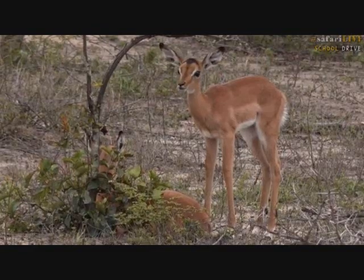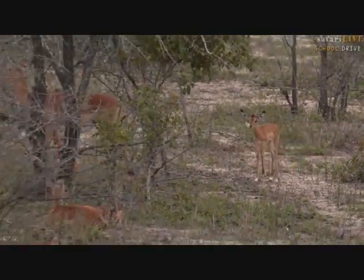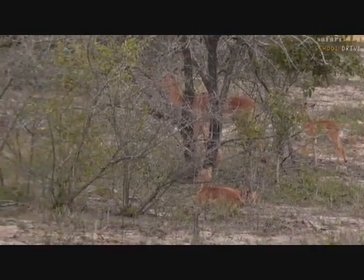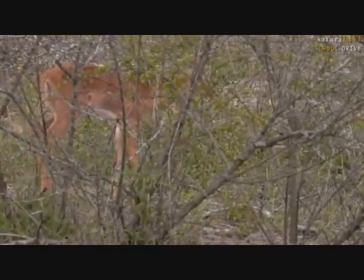Right, so impala is one of our antelope species that we see the most often. They're around every corner, but they are one of our most beautiful antelope species as well. I particularly love baby impala because they're tiny little miniatures of the adult.